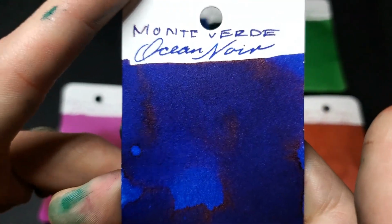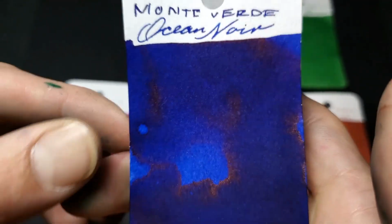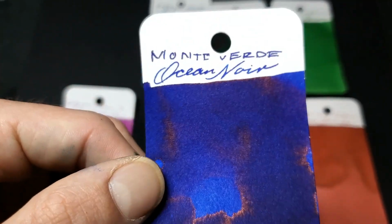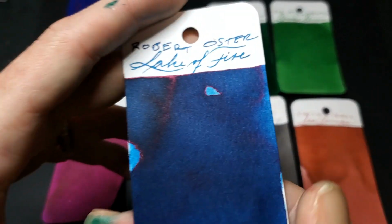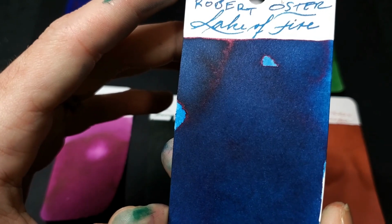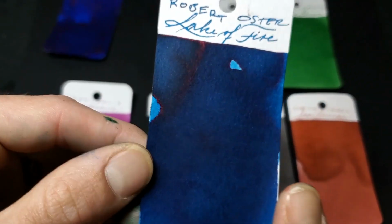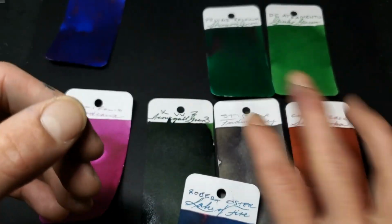More of that sheen. It's a dark blue. It's pretty bright, especially when those light parts seem to kind of glow from within. It's Robert Lake of Fire, which looks like fire and ice in these lighter parts, but it's like a dark blue teal all the way through. I missed a spot, but I don't give a fuck.